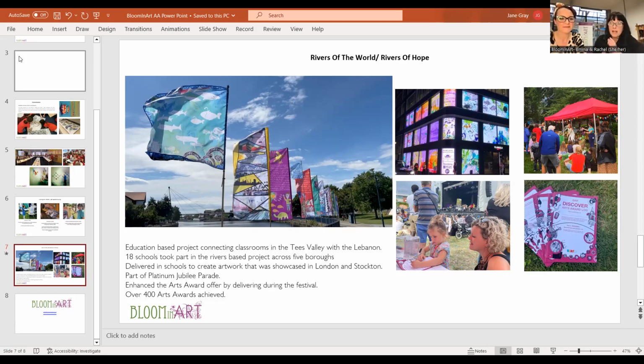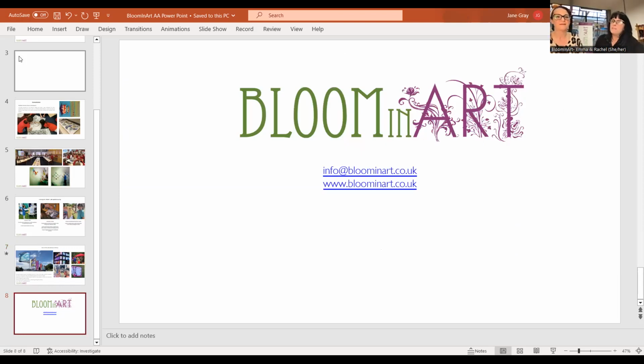And those are just two examples of the way that we have successfully delivered and continued to deliver the award.